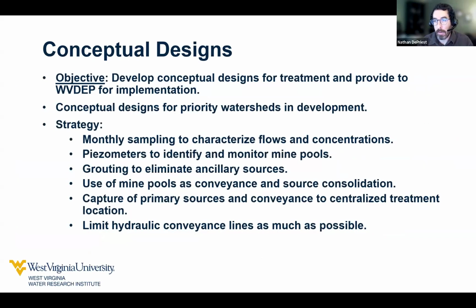Then in the conceptual design area, for all those priority watersheds I mentioned, we are working on conceptual designs that we will ultimately give to DEP for them to decide if or how they want to implement them. On our side, the strategy is we continue our monthly sampling, which gives us our good characterization. We can do additional investigations like piezometers if we're interested in the mine pools themselves.